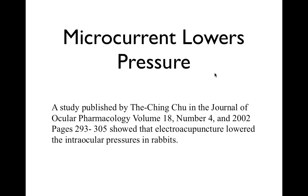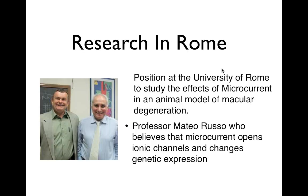Microcurrent lowers intraocular pressure in rabbits. And I'm happy to say that I'm involved with a very important research project in Rome. In fact, I just got an email from Professor Russo that the laboratory, we were delayed in the research. We have the protocol already established. We're waiting for government approval so we can begin to study with animals. Apparently, there's a lot of red tape in Italy, just like there is in the United States, to get approval. And this is going to be a very, very exciting project to show the positive effects of microcurrent in an animal model of macular degeneration.